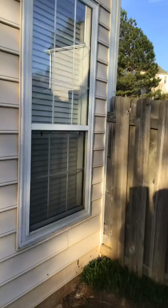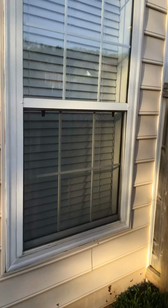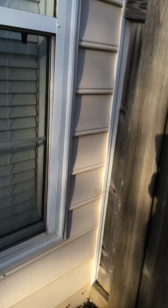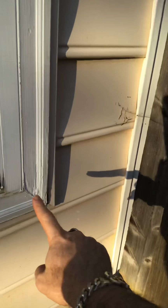Some of our windows are good. Like this one back here is in perfect shape. It just needs paint. Clean it. They wipe it off with TSP. Actually, there's one little piece down here at the bottom. So this is something the guys would have caught if I didn't.